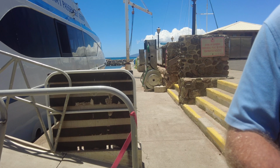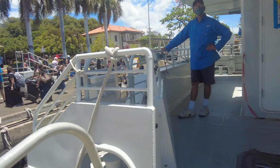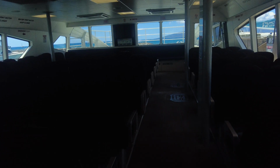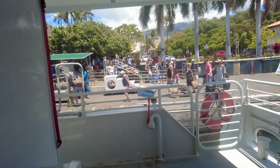By yourself? Yep. Thanks a lot. All right. Be very careful getting on the ramp. As you can see, the boarding process is quite informal. You do have to give your name for Homeland Security. They just check your tickets and off you go. We'll walk through the downstairs section and go up to the top to enjoy our cruise from the sun deck.